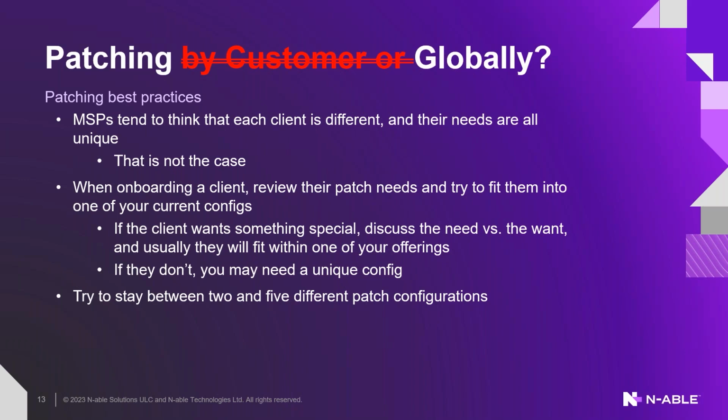I've managed over 10,000 workstations and laptops in Endpoint Central, and I can tell you, you cannot do patch management customer by customer. If you have, you definitely want to look at re-architecting patch management from the top down. That is how you should be leveraging the automation.